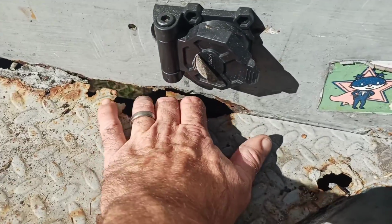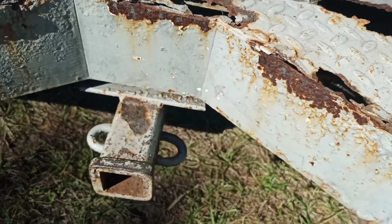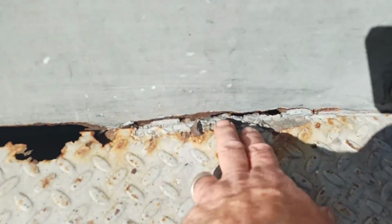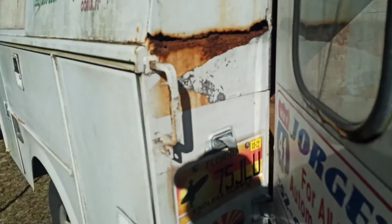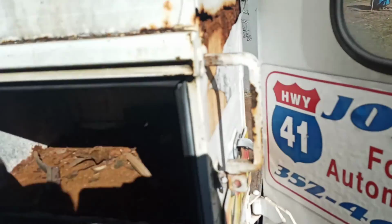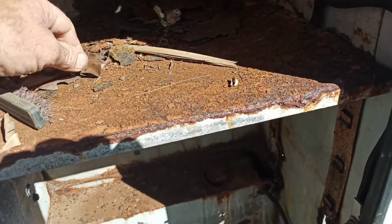Rot. Just rotted. I tried to paint it over, but so we just emptied everything, and what I like, let me open up some of these cabinets here. Oh, look at all that rot. I've got to get rid of this before I bring it in.